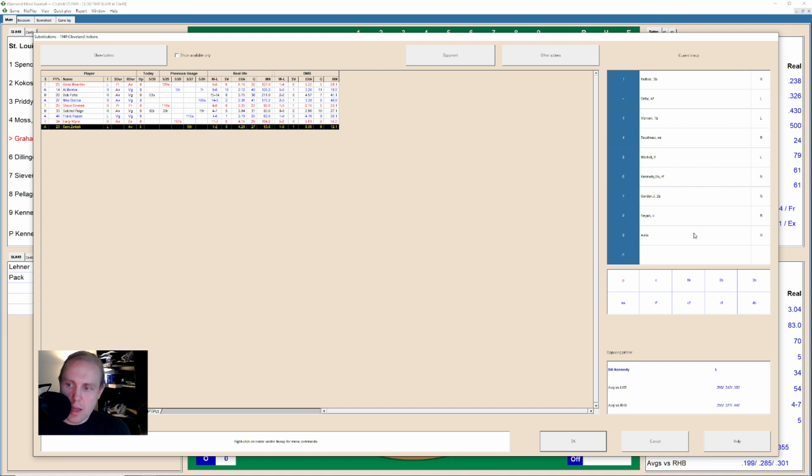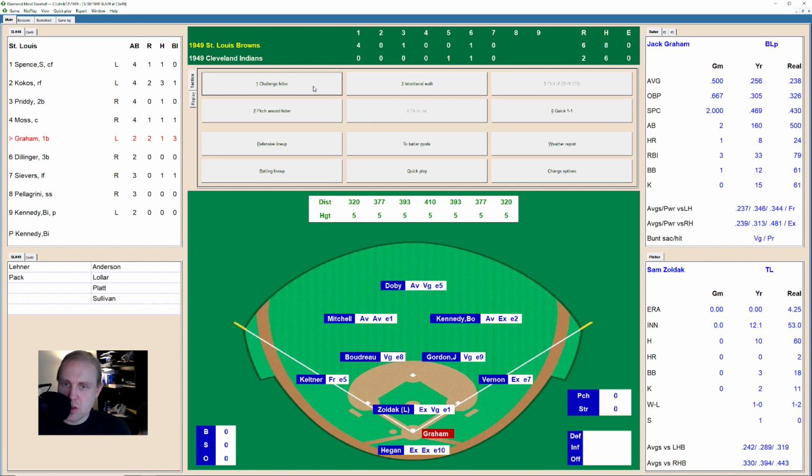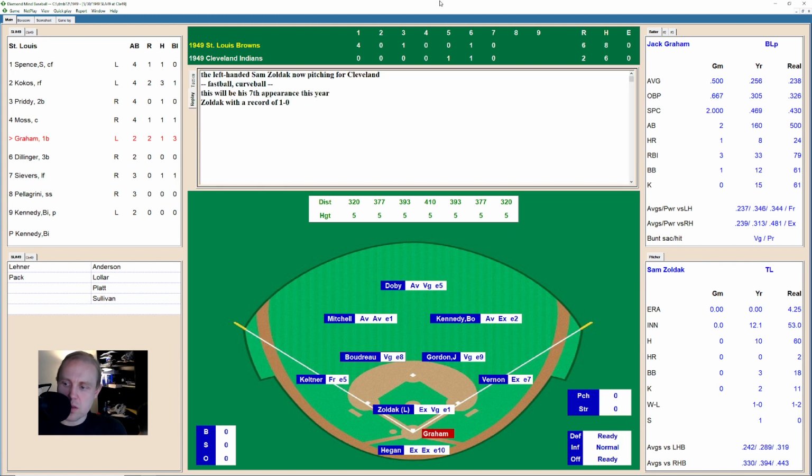It's going to be Zoldak coming in. Sam will come into this ball game. He has pitched 12 1/3, no runs given up, 0.00 ERA, 1-0 record with a save. There's a strike to Jack Graham, and then another strike, 0-2. There's a check swing, foul ball, 0-2 it remains, and he went around on that one and struck out. So strikeout quickly for Zoldak. 1 out. Here's Bob Dillinger, pops that one up left side. Keltner has it, 2 away.